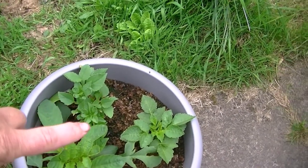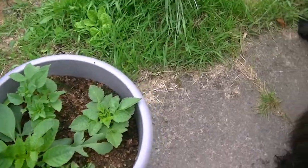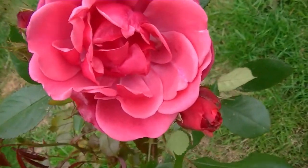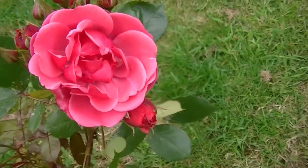Slugs. These are the ones that had been badly slugged in the greenhouse. Do you remember I showed them in the greenhouse? Another rose of a name I don't know. Very pretty. And yeah, slightly scented, but not very much.